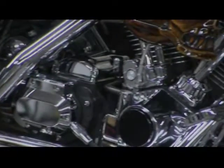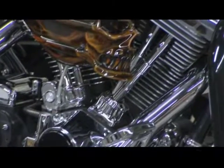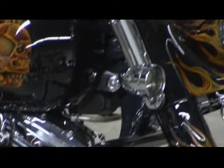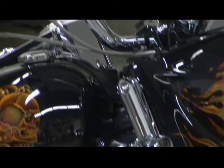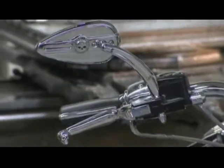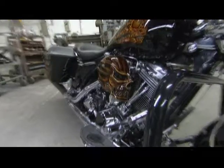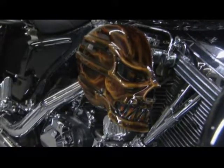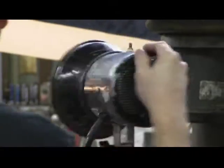The detail on this bike here is very important, especially when I was choosing this shot, because of the actual depth of the flames, as well as the incorporation of the different elements, and it's tied all together. The paint, the parts, and even the molding, like on the air breather here, there's actually a molded skull, which is painted like a skull. So painting and the actual mechanical parts have been brought together to create an art form.